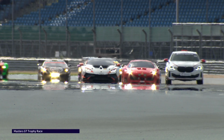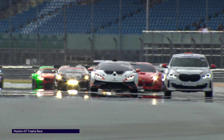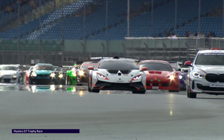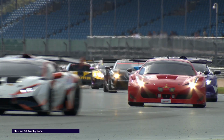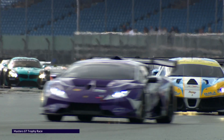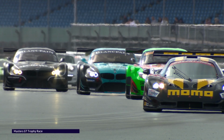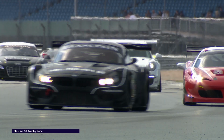But I think that pushes them towards a slick, and the hope that the weather forecast, which Cameron has just shown me, 90% chance of rain at 4 o'clock. That's a little worrying, isn't it? I thought that was supposed to be clearing up now. Well, there are sort of darker clouds around, but there is sun shining down on Silverstone. What's the time now? It's 20 to 4.